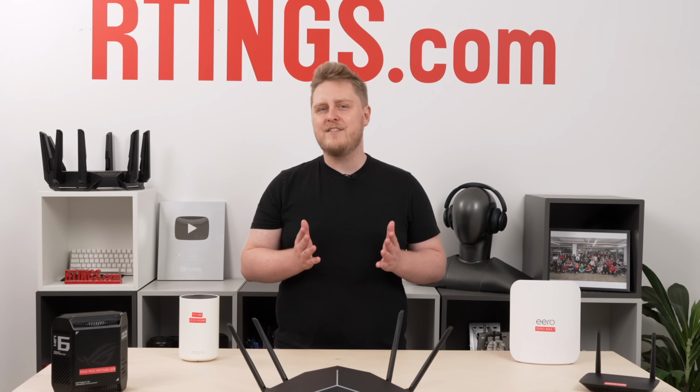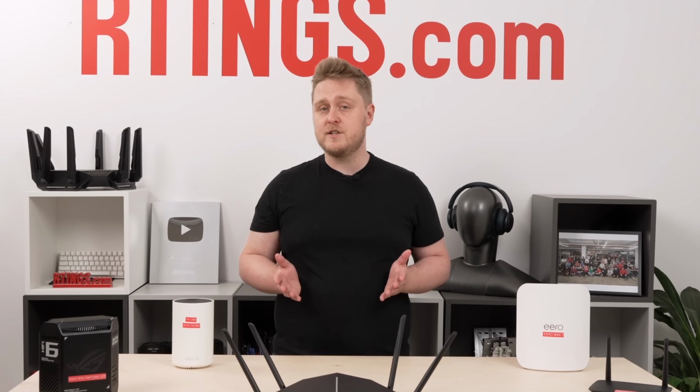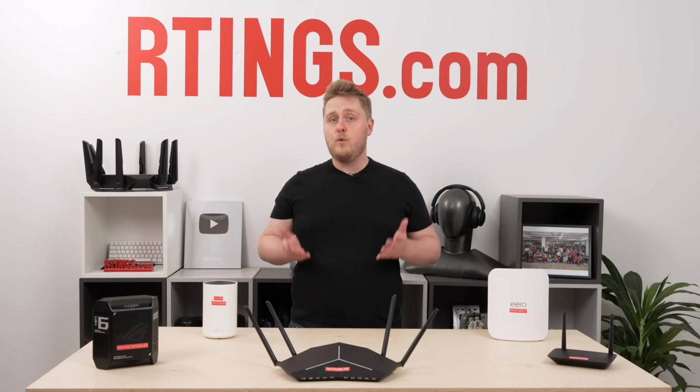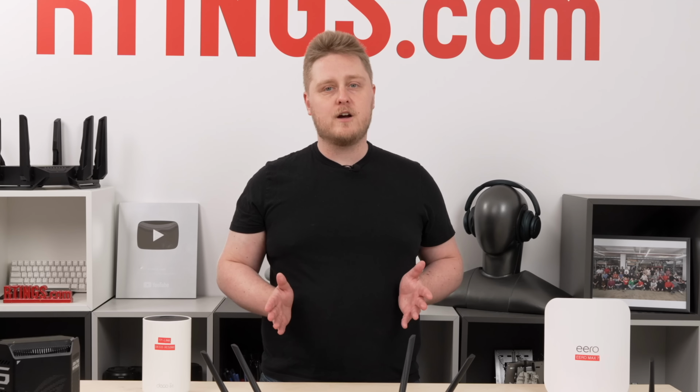In most cases, that bottleneck is caused by the bandwidth limitations of your ISP plan. This can lead to your network getting overloaded with data, whether it's torrent downloads, picture backups, or the latest Windows update downloading in the background.